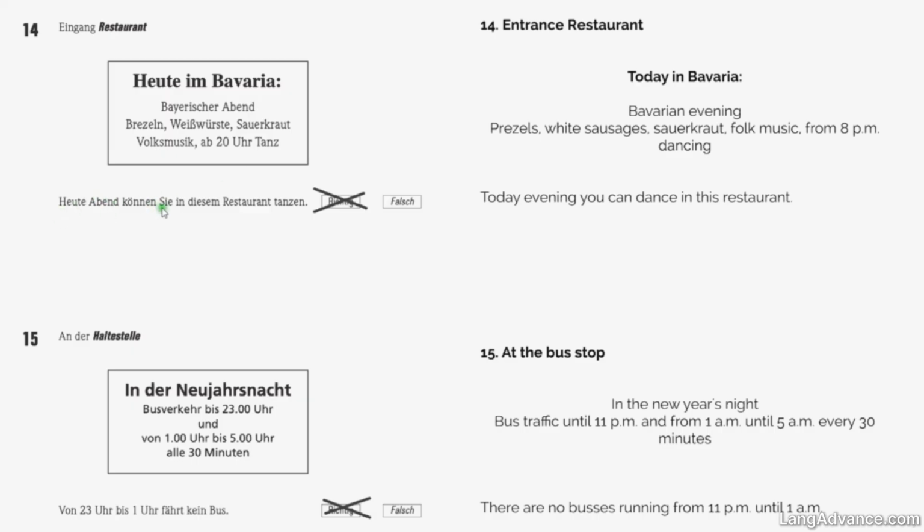Heute Abend können Sie in diesem Restaurant tanzen. So today evening you can dance in this restaurant, and that is correct, richtig. Okay, tanzen means to dance. Dann 15, an der Haltestelle, at the bus stop. In der Neujahrsnacht, in the New Year's night, New Year's Eve, die Neujahrsnacht. Das Neujahr is the New Year.